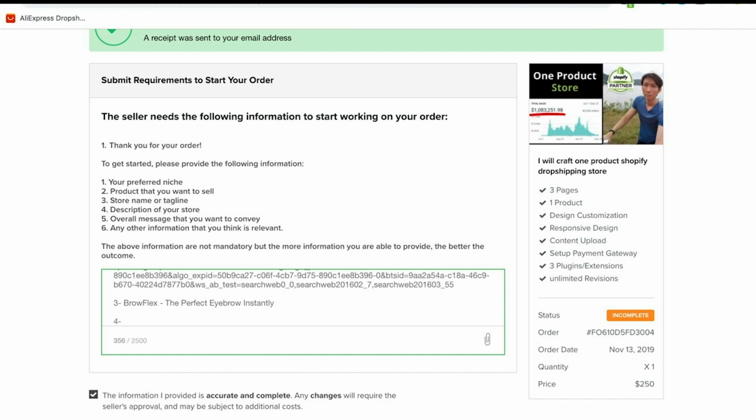I have files that I create before I create a store with all images, the colorway, the font I want to use, the logo, every little minute detail in a separate folder. So make sure if you ever do this to have the same thing, and that's my recommendation.